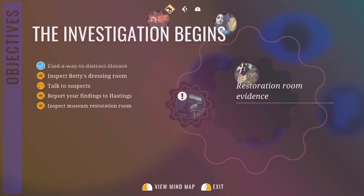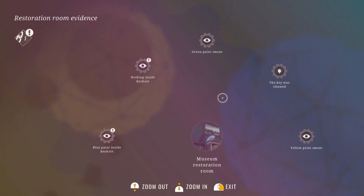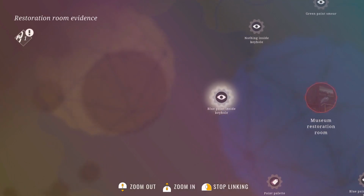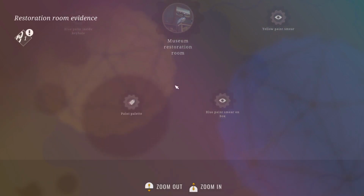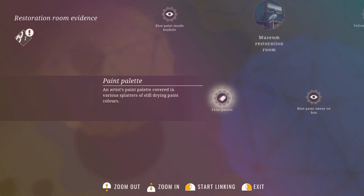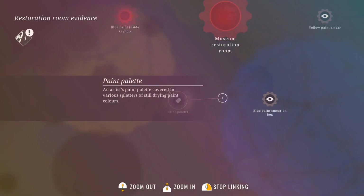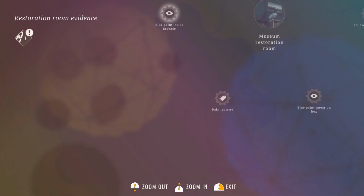So let's see here. We got the restoration room evidence. And we got a link. Okay. Nothing inside the keyhole. Blue paint inside the keyhole. So let's try to connect this with this. The evidence suggests something else. Okay. Paint palette. And this? Is there something? Nope. Paint palette on the blue? Order and method. No.